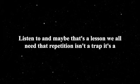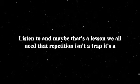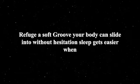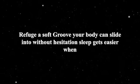And maybe that's a lesson we all need. That repetition isn't a trap, it's a refuge. A soft groove your body can slide into without hesitation. Sleep gets easier when it knows where to land.